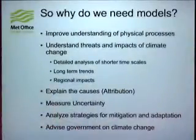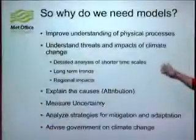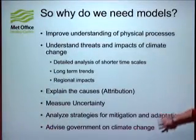You know, where are we going to get flooding? Where are we going to get sea level rise? What infrastructure changes are needed? And what policies should we be putting in place? And now we've got a huge tension, because the climate scientists are comfortable with the stuff at the top. The policymakers are demanding the stuff at the bottom.